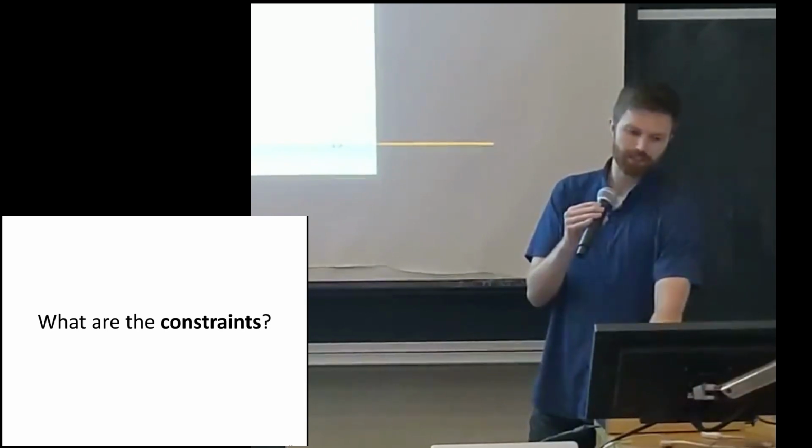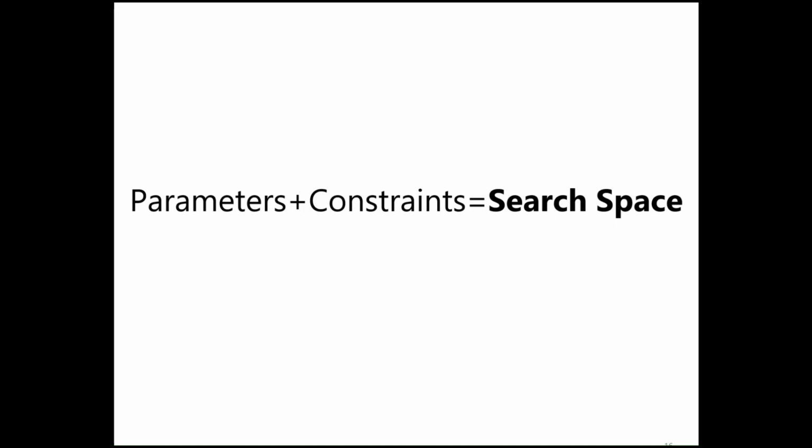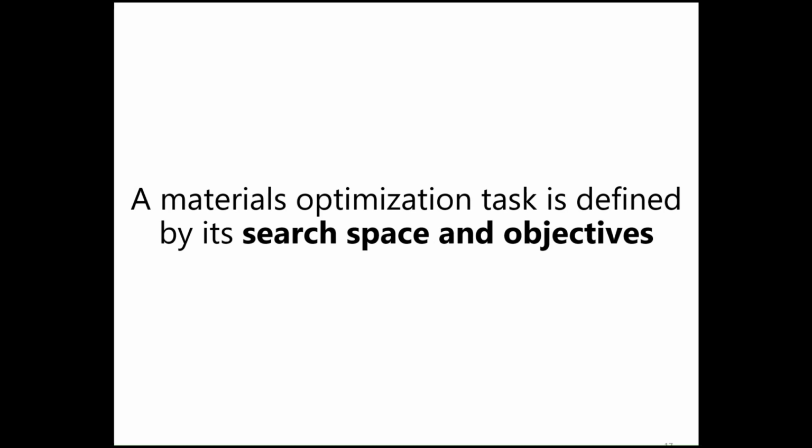And so this gives us a search space. We have our parameters and we have our constraints. So search space is another very key term here. Parameters plus constraints equals search space. And a materials optimization task is fully defined by its search space and its objectives.